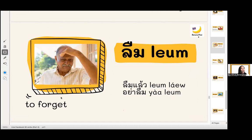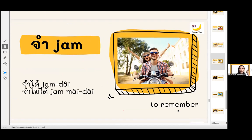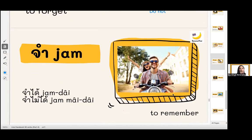Leum means forget, a very important word. Forget, na ka. Leum laeo, I forgot it already. Laeo means already. Hey, sorry, leum laeo ah, I forgot it already. Yaa leum, remember what it means? You already learned. Do not forget. Yes, yaa leum. Don't forget. Leum, yaa leum na. Don't forget. Jam, to remember, the opposite word, na. Leum and jam. Sorry, I don't know why I put this photo. I think I forgot to change the photo.